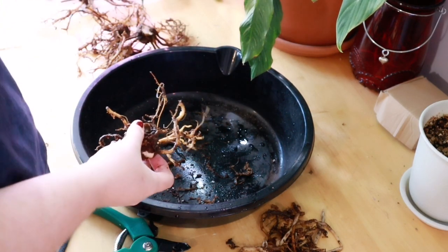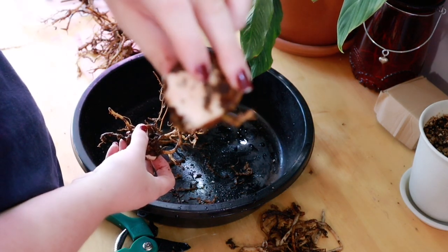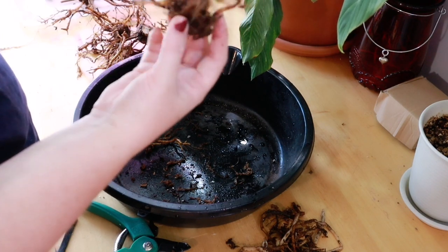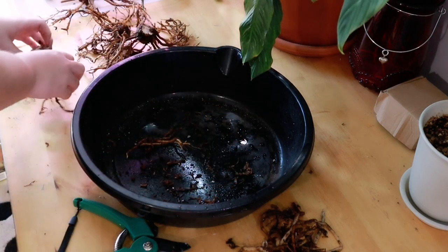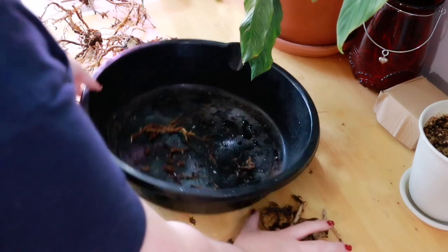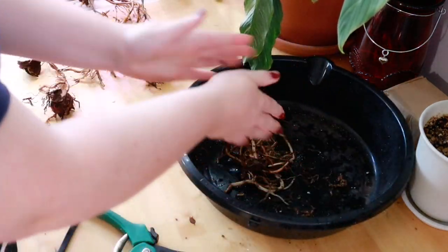There we go. So this one just has a few roots. This one's a little dark in the center. It's got a little piece of rot there. So hopefully these will be okay, but we're gonna put them in some moss and we'll baby them. So there we go. We've got 1, 2, 3, 4, 5, plus the original plant. Excellent.